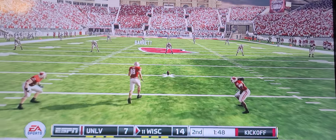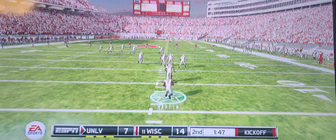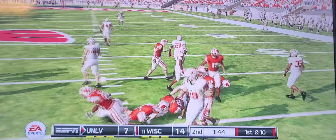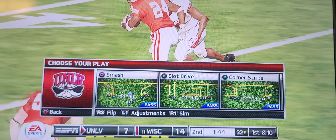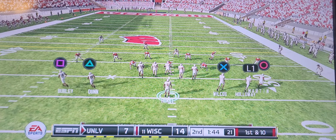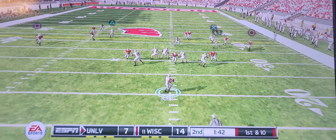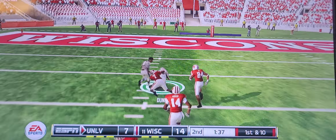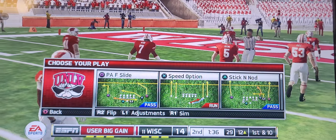Oh, we're gonna see if we can return this kick. Hopefully it goes better. Full disclaimer, I am not expecting my team to win this game. We are going against 11-ranked Wisconsin for our first game as a 2-star school, so I'm not expecting us to go off this game. Oh, can we hit him? As we hit him deep! Let's go. He does not get the touchdown, but gets a few yards.